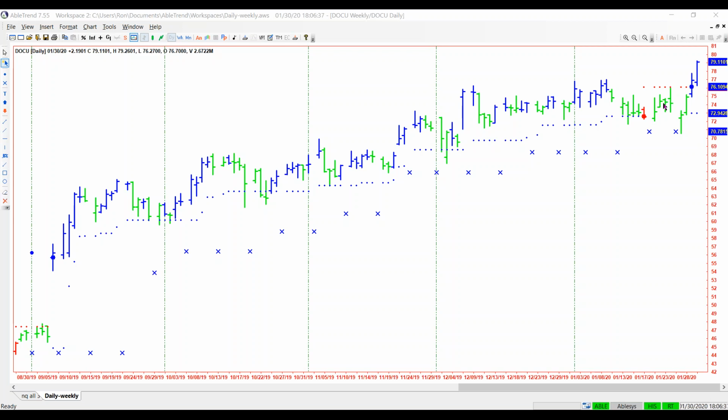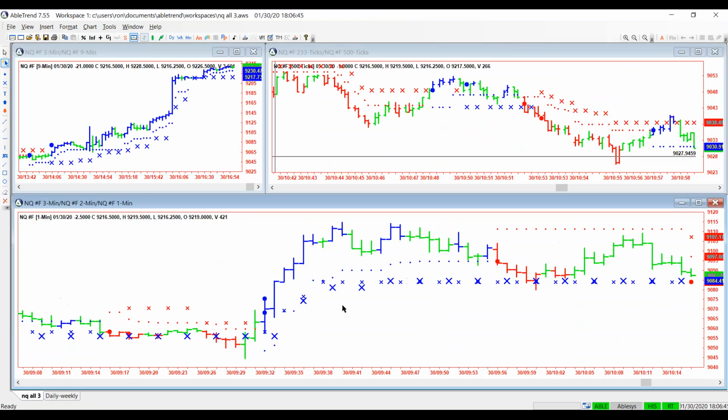Green means sideways or maybe getting a little weak. As long as they're blue, don't even think about getting out of the trade. You're safe. Same thing with the E-minis.